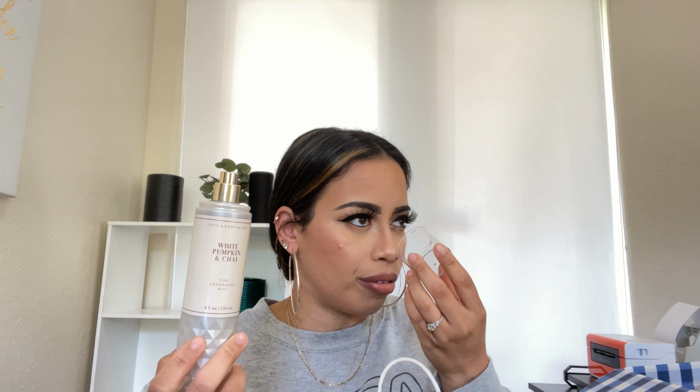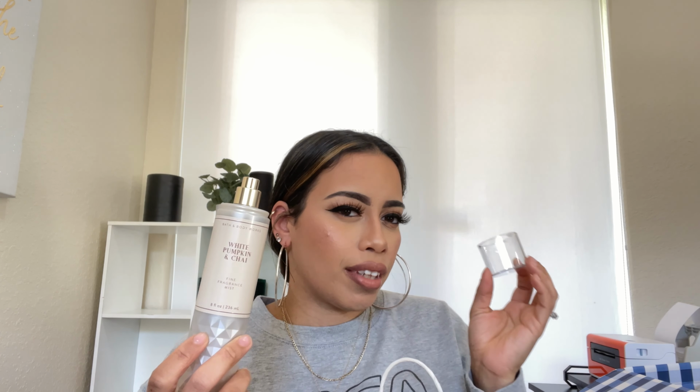Yeah. You get that cinnamon. The vanilla glaze, I smell that too. It's not really heavy in pumpkin though. I smell the pumpkin, but it's not like pumpkin latte type of pumpkin. It's nice. I don't know if it's my favorite, but it's very nice.